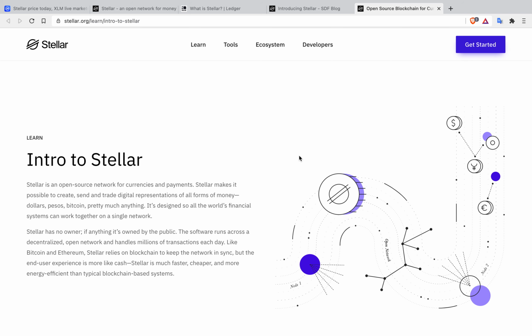Stellar has no owner. If anything it's owned by the public. The software runs across a decentralized open network and handles millions of transactions each day. Like Bitcoin and Ethereum, Stellar relies on a blockchain to keep the network in sync. But the end user experience is more like cash. Stellar is much faster, cheaper, and more energy efficient than typical blockchain-based systems.